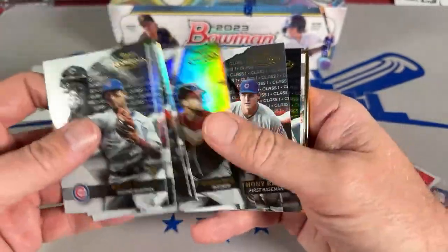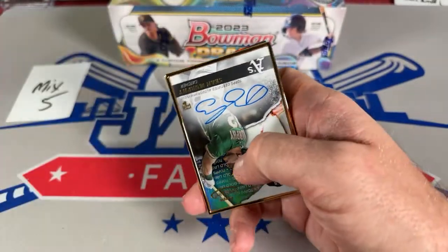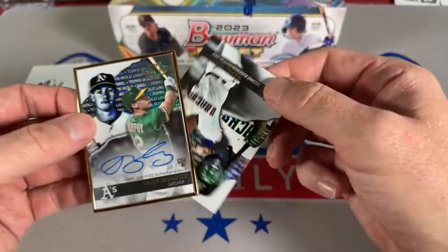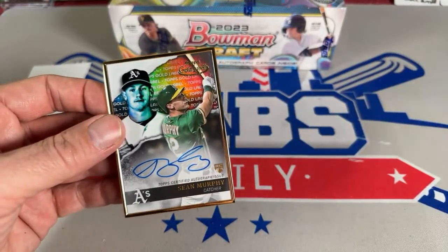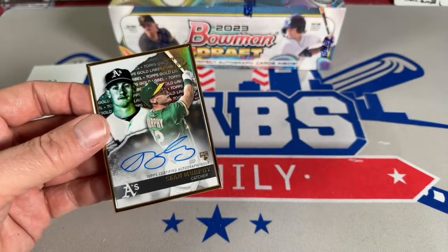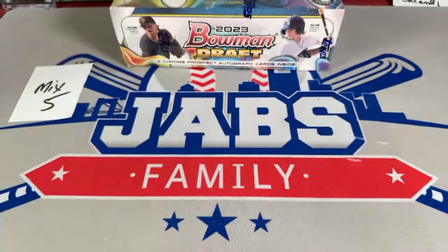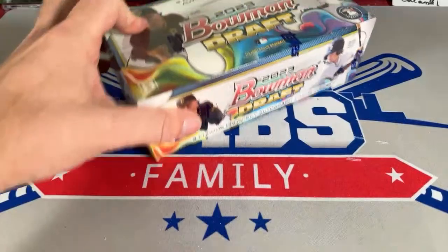And here comes the autograph. It is going to be a Sean Murphy rookie auto. Very nice. The Braves catcher now. Sean Murphy. This is going to go to the Oakland A's. Oakland is going to Jeffrey G. So Jeffrey has this one. Congratulations on that one. And now it's time for a little bit of Bowman Draft Jumbo.